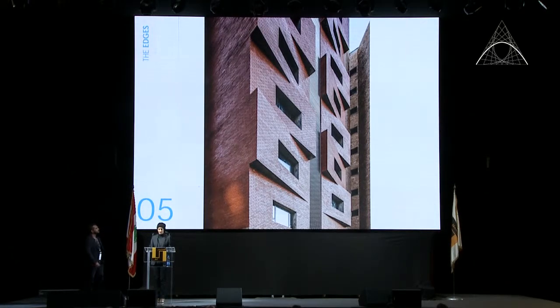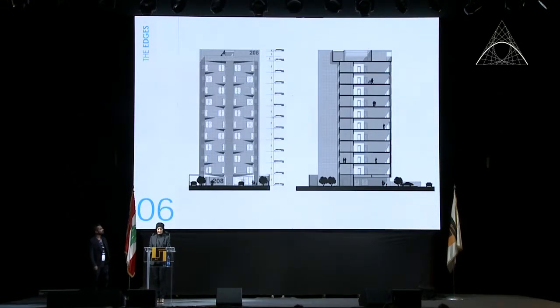This is a view of the articulated facade. You can see how simple the move is, as well as how big the impact such a small intervention can impart. So, the original proposal had corner windows, which we believe would have been more appropriate, but was unfortunately vetoed due to the budget restrictions.